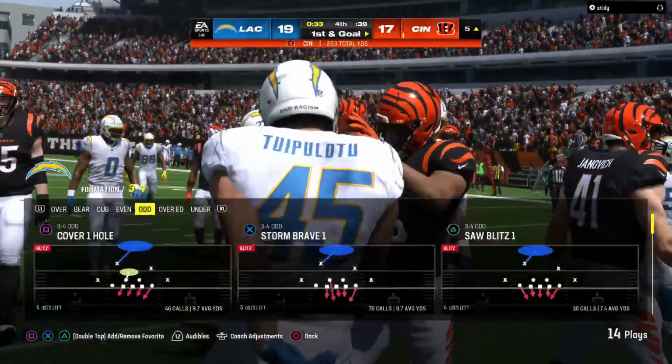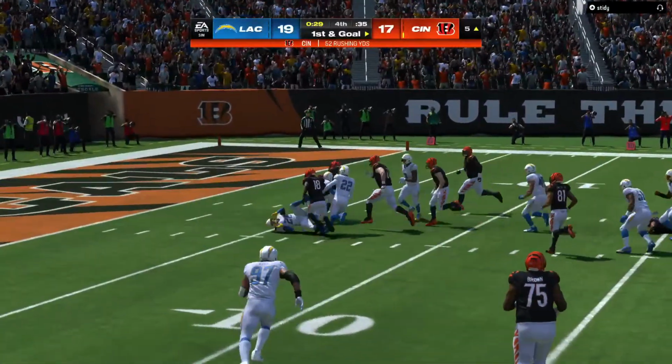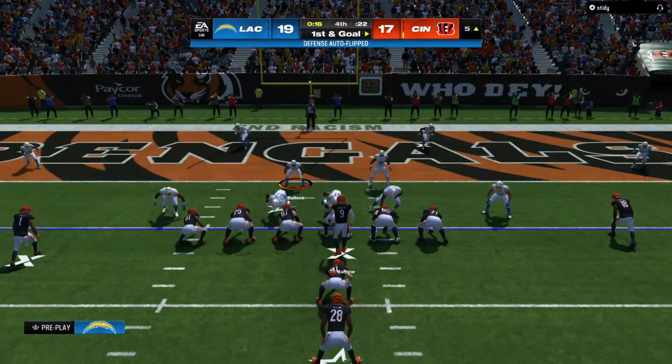Probably had 60,000 thinking pass right there, including us in the booth. Yeah, no doubt about it. That's a big call, big guts on that one. And guess what? That run, it'll pay dividends. Here we go, here we go. Here's 1st and goal.